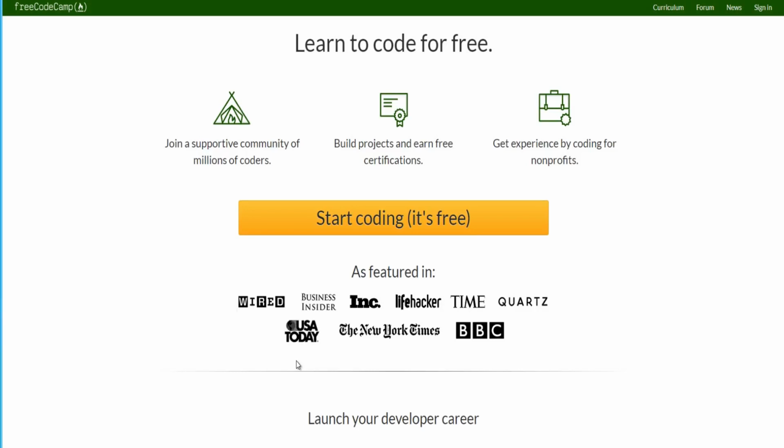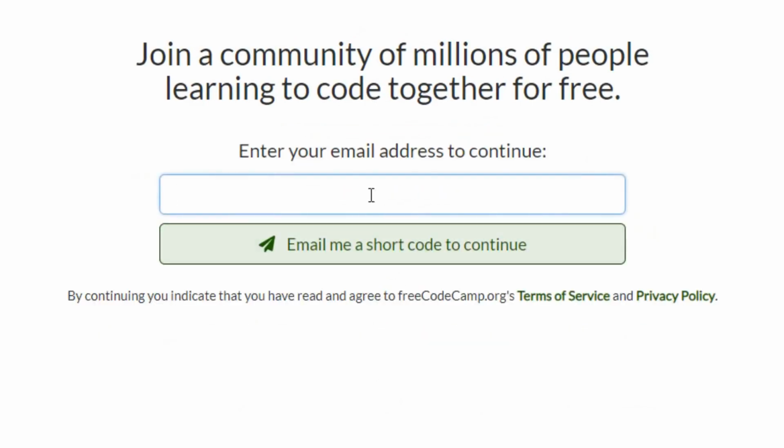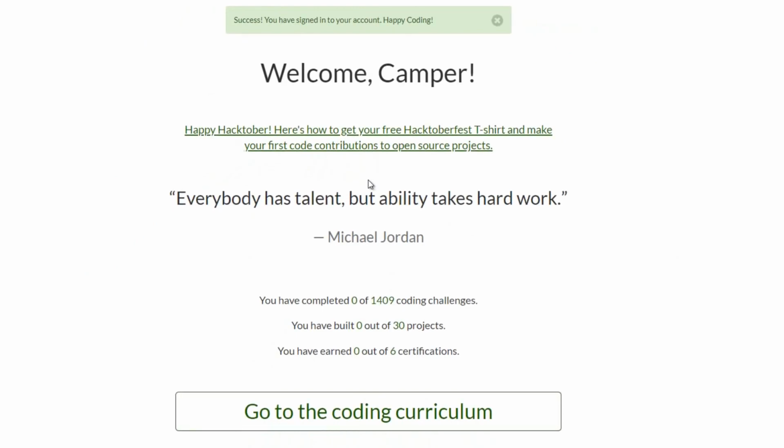Okay, so we're here at freecodecamp.org. Now to start, it's simple. All you guys gotta do is click the orange start coding button right here. And from there, you guys can go ahead and continue with Google or with Facebook or with email, it doesn't matter. I'm gonna go ahead and, just for this example, put in a temp email to show you guys. You can do the same thing. Put in an email address, and then put in the code that you get from the email. And then click submit code and continue to freeCodeCamp. And from there, all you guys gotta do is click on go to coding curriculum.